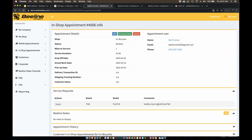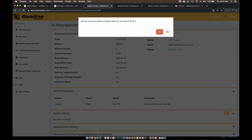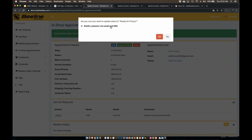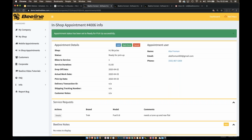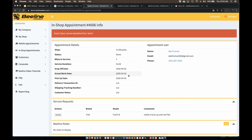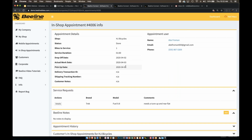And then we go through the entire life cycle of what an appointment is, including, the bicycle has arrived at the shop. We can mark that done. Once the service has been done, we can mark it ready for pickup, which sends notifications to the rider, both text and email, letting them know. And then we can actually mark the entire appointment done as a completed service. Oops, I forgot I didn't change the date, which is why I got that error. So I would need to change the pickup date to today.